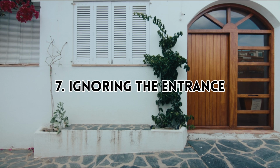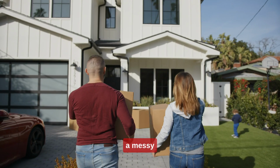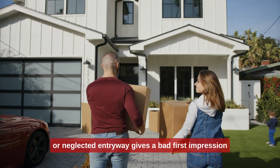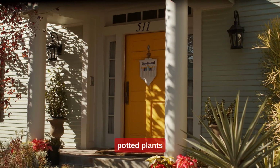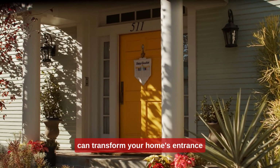7. Ignoring the entrance. The entrance to your home sets the tone for what's inside. A messy or neglected entryway gives a bad first impression. Simple updates like a clean welcome mat, potted plants, or even a fresh coat of paint on the front door can transform your home's entrance.